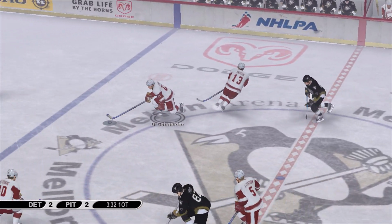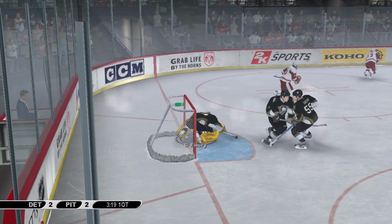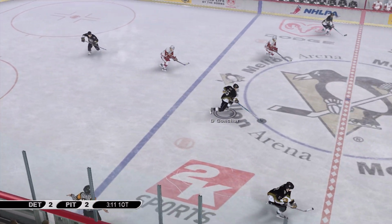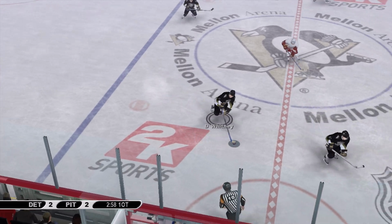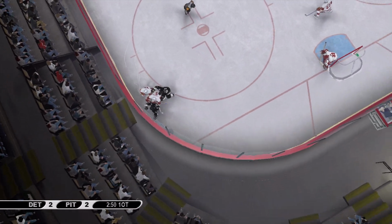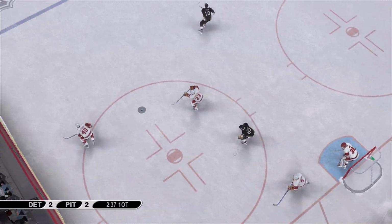Through the zone. LeClaire roughing it up at center ice. Schneider behind the goalie. Schneider gets checked behind the net. Whitney relays the puck back to the defenseman. Gonchar over to Crosby. Crosby checked at center ice. Across the blue line. Whitney is against the boards. He's got it down low. And a great defensive play to break it up.